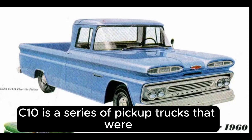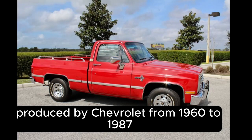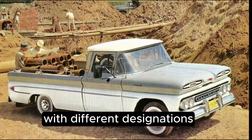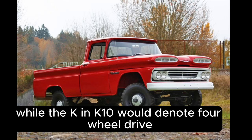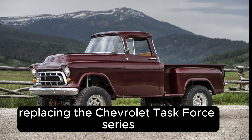The Chevrolet C10 is a series of pickup trucks that were produced by Chevrolet from 1960 to 1987. These trucks were part of the Chevrolet CK series, which included a range of trucks with different designations based on their payload capacity. The C in C10 stands for two-wheel drive, while the K in K10 would denote four-wheel drive. The C10 was introduced in 1960, replacing the Chevrolet Task Force series.